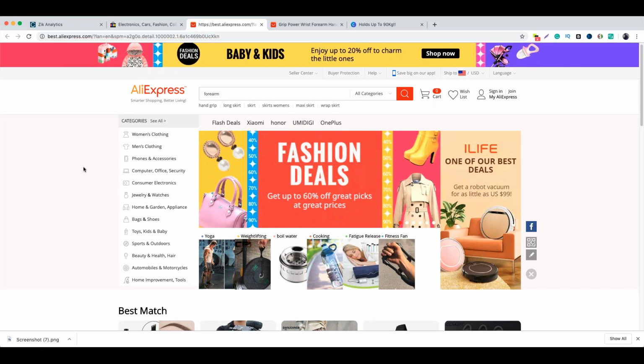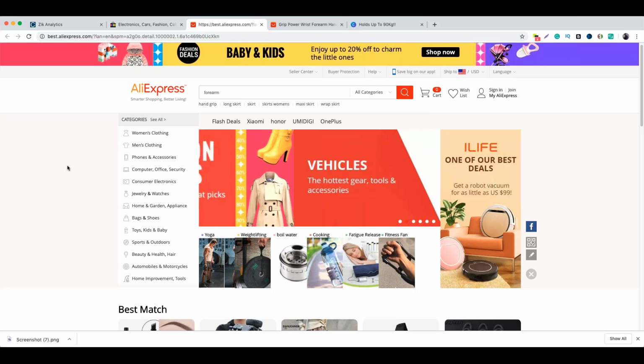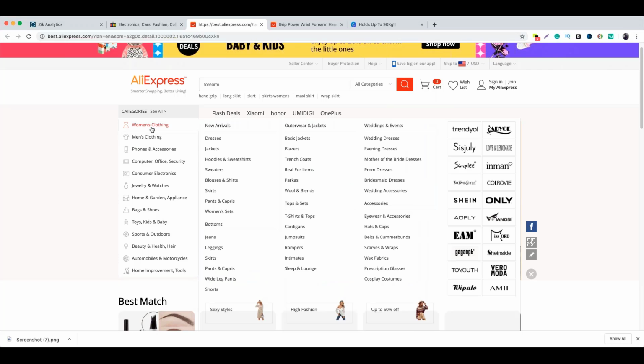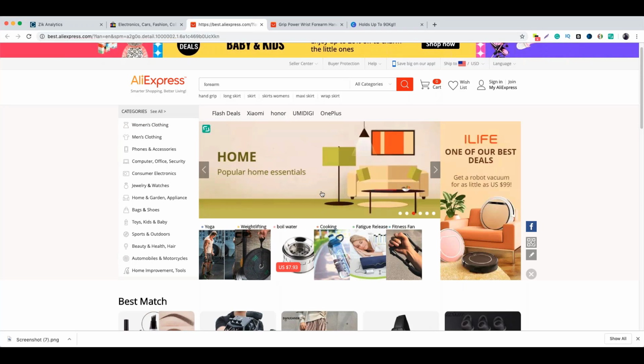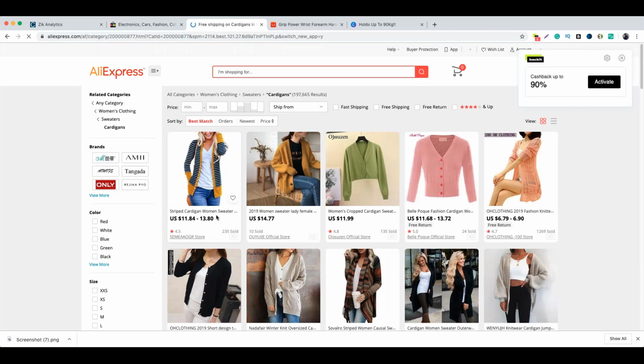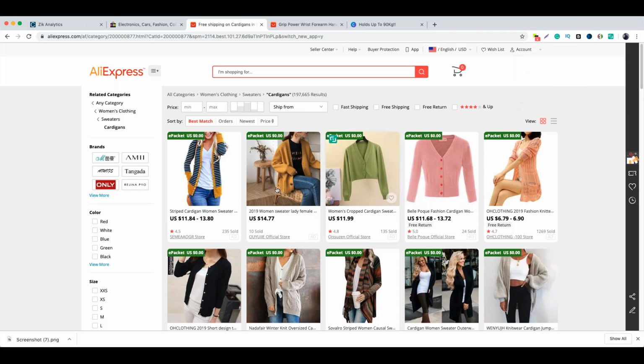Now, basically, what I'm doing, you can type in a random product, or just go through the categories. I personally love to start with women's clothing. So let's just pick something here, skirts, hoodies. It really doesn't matter what you choose. We just want to choose something that we will be able to search on eBay. So let's do maybe cardigans.